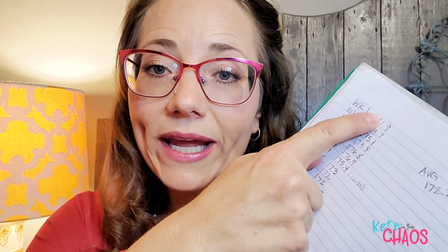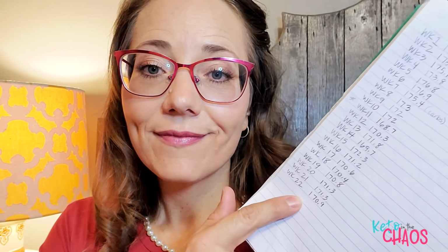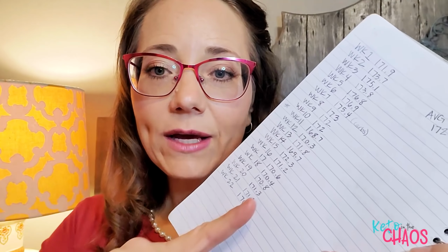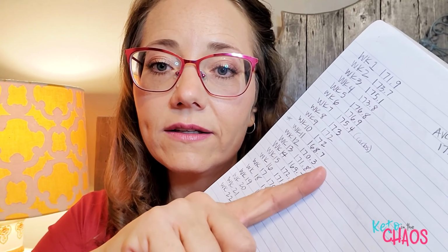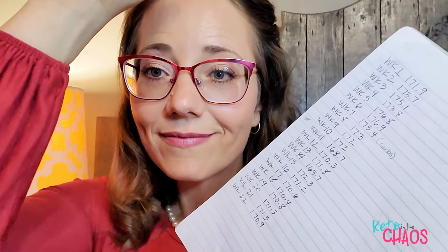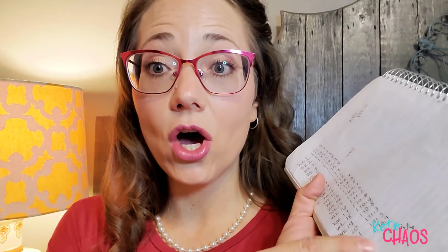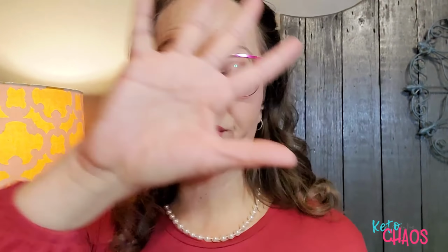Week 22, 170.9, which is 1 pound down from my original week 1 weight over 22 weeks. And if you were to chart this all on a graph, it would go, right? Stayed the same the whole time practically. Eating tiny amount of calories, lot of calories. And the average across the entire reverse diet was 172.2, which I'm calling good. I'm very proud of myself.